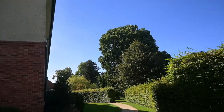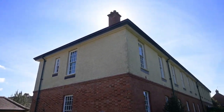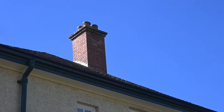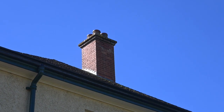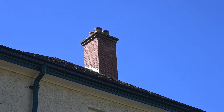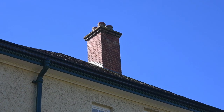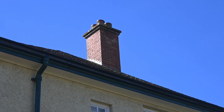Sun's in my eyes, so there's only where I can go to look at the chimney without blinding myself. Get the sun directly behind the chimney. That doesn't really help at all, does it? That's a better view of the chimney. It looks alright, doesn't it? It's just a brick chimney, brick oversailing courses. 4 pots to the top, indicating there's 4 fireplaces down below, and what are probably modern lead flashings, and I think the bottom this side you can see a slot where there used to be flashings before, so that probably introduces a little bit of a risk of a rain penetration problem there.